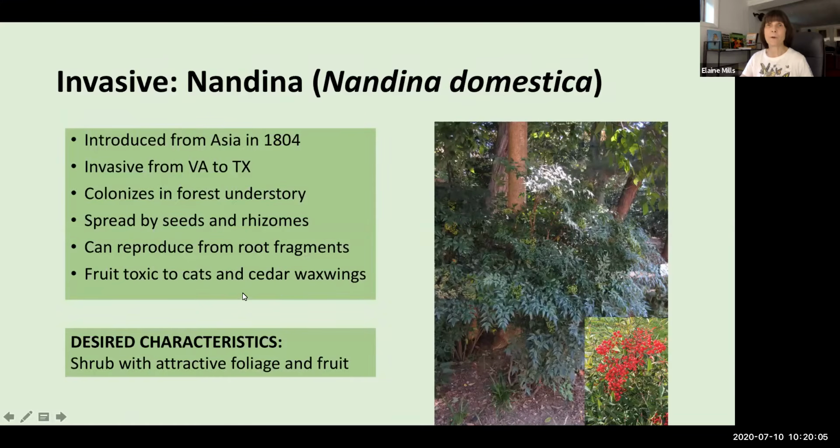Nandina is another very popular plant in our area. It was introduced from Asia about 200 years ago. It's now invasive from Virginia all the way to Texas, where it colonizes in the forest understory. And it spreads by a number of means, both from its seeds, which are carried by birds, by rhizomes, and it can actually reproduce just from simple root fragments. In our gardens, it can be problematic because the fruit is toxic to cats and to cedar waxwing birds.